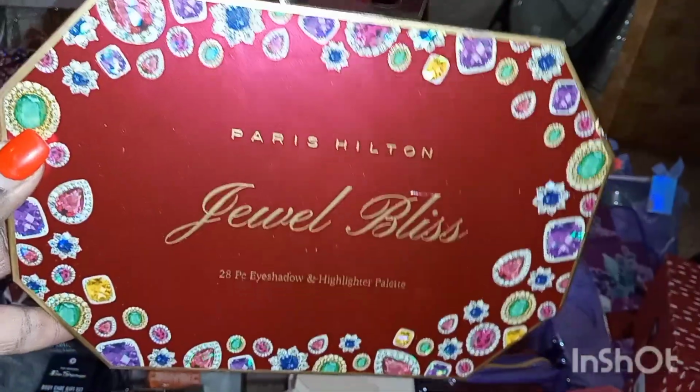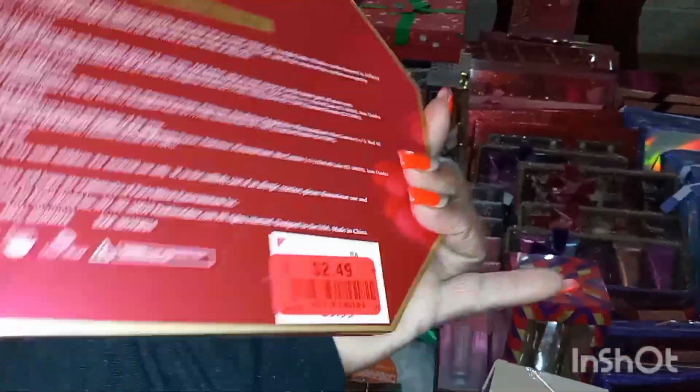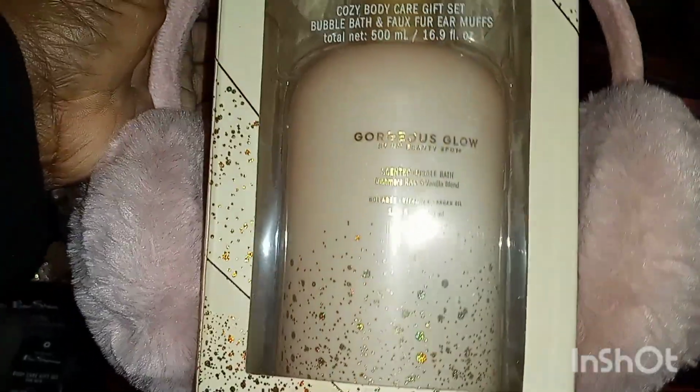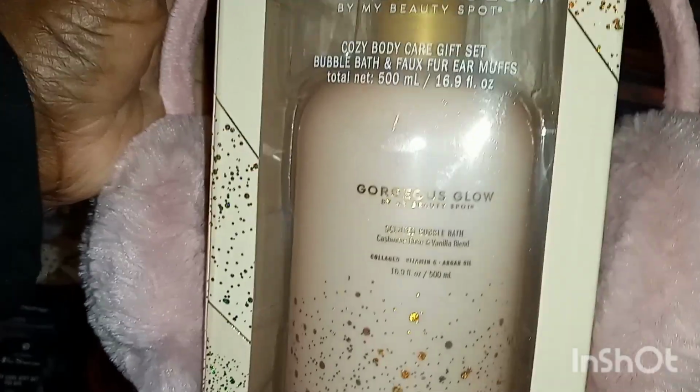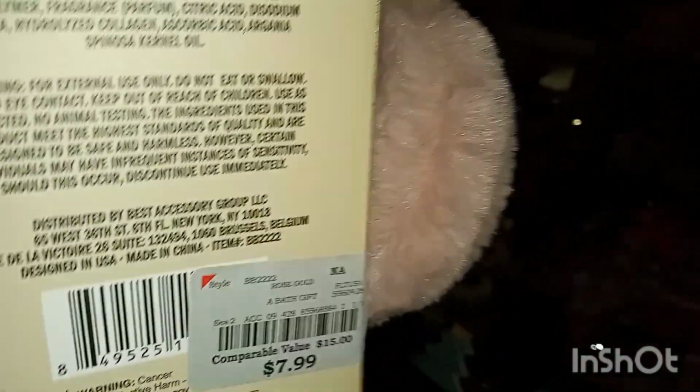You have this Jewel Bliss Paris Hilton 28-piece eyeshadow and eye highlighter packet. This was $2.49. Regular looked as if it was $9.99. This is what I was shocked about. This Gorgeous Glow by My Beauty Spot is bubble bath with earmuffs. As I said, nothing on this looks Christmas, but because of the sparkles that's on here, this was actually $1.99. This was normally $7.99. So if you see this item, pick it up.